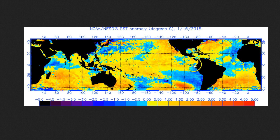But the little bit of troubling is there's cool water here off of Peru and the Galapagos Islands. The thought is this is the upwelling phase of the Kelvin wave cycle. And we'll get into that in a minute. The thought basically is this is a temporary situation and that warming will redevelop in this area. But still, there hasn't been a lot of warming regardless during any of this El Nino.